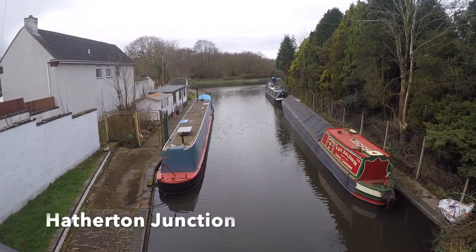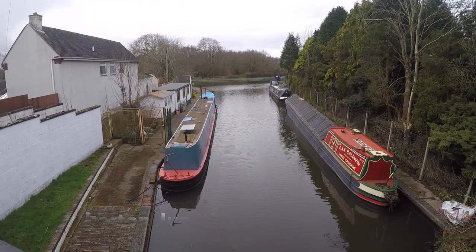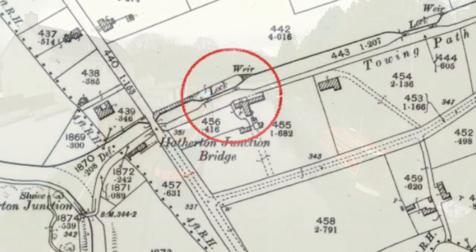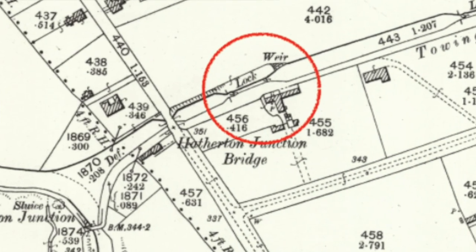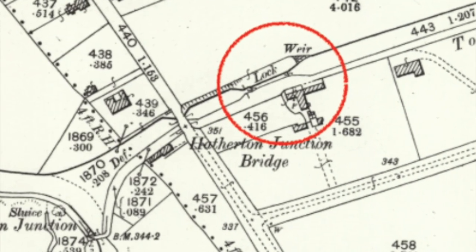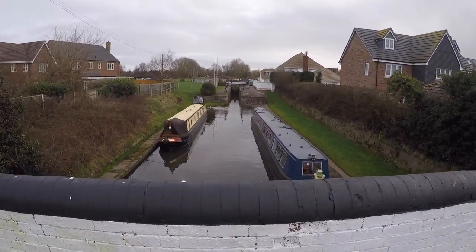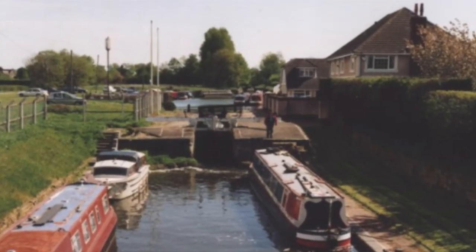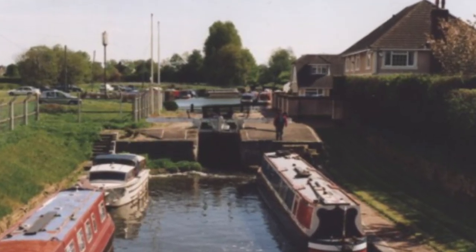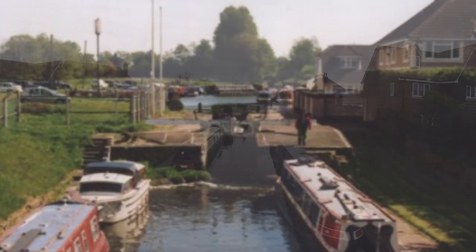So, the bottom entrance to the Hatherton Branch Canal, or the Churchbridge Branch. This is Hatherton Junction and I'm standing on bridge number one. If we just come across to the other side, you'll see the still operating lock number one, which leads up into a small basin containing moorings and a boatyard. And then in the far distance, you can see lock number two.